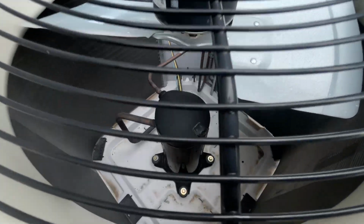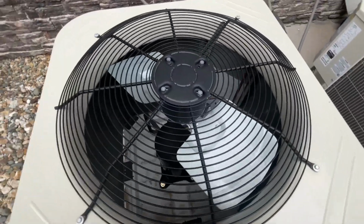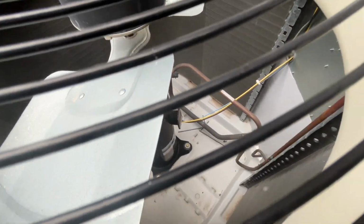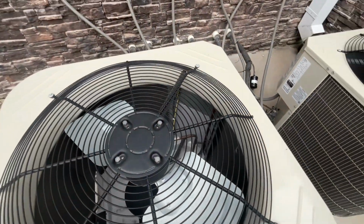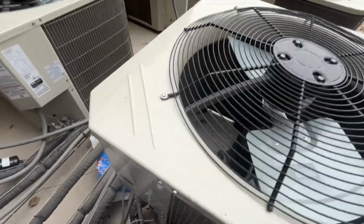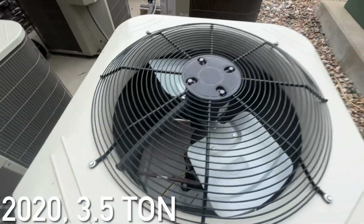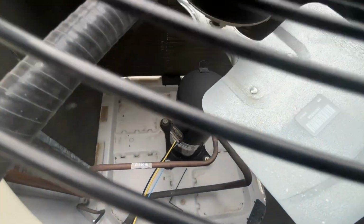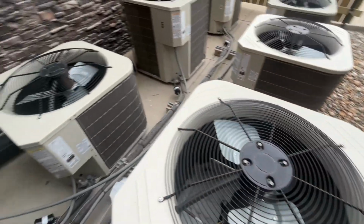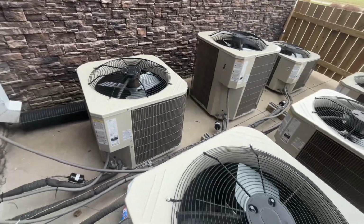And here's this Bryant. And this one actually has a Copeland scroll. Three and a half ton from 2020. And I think these are all straight cool units. And then there's that one. Don't feel like getting the date on that one.